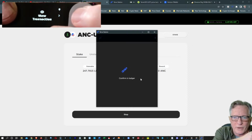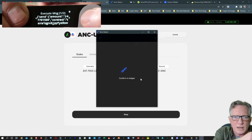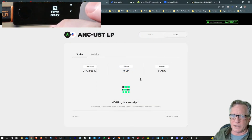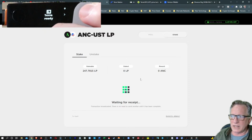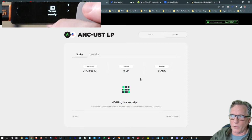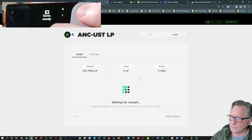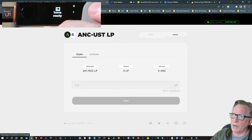I'm going through this really quick because last week we went through all this and I was just bumbling around. Didn't know where I was. But this week I've added and subtracted a few times, so I'm more focused on what I need to do. Now we just staked our liquidity pool tokens. All right, we're done there. Let's go back to my page.